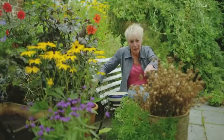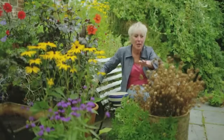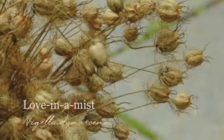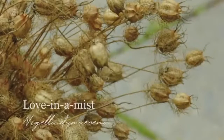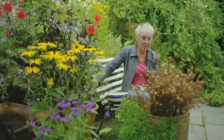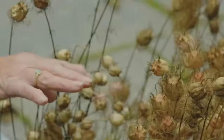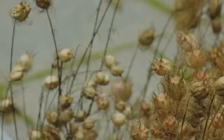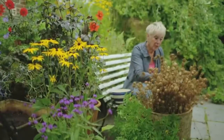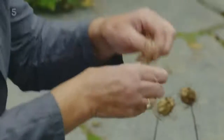Aren't these lovely? They're so handsome and they're so autumnal too. The seed heads of Nigella damascena, love in a mist. And it's just as pretty in seed, I think, as it is in flower. They make wonderful decorations, but I've got a purpose for these. I want to take the seed and sow around the garden.